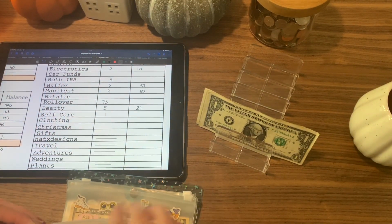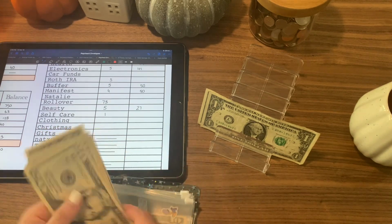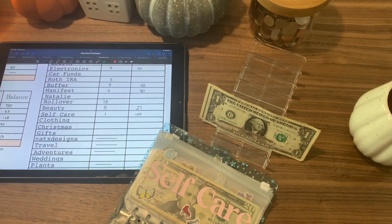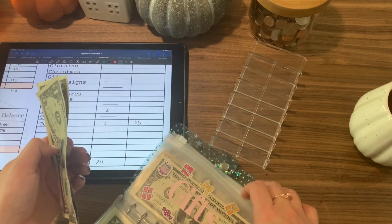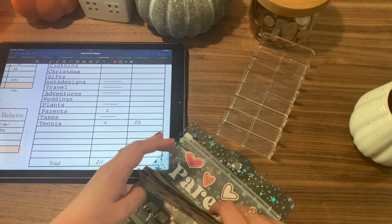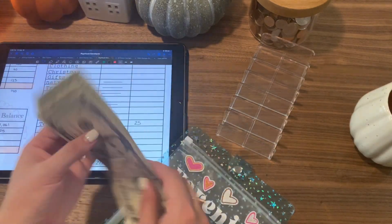Okay, self-care will be getting $1. And self-care now has 20, 40, 60, 80, 95, 96, 97, 98, 99, 100. Awesome. Self-care has 100. And now we have $2 left, and those will be going to parents. I stuff their envelope no matter what, no matter how big or how small my paycheck is, even just a dollar or two, I always put it in there. So parents now have 5, 6, 7, 8, 9, 10, 11, 12, 13, $14.